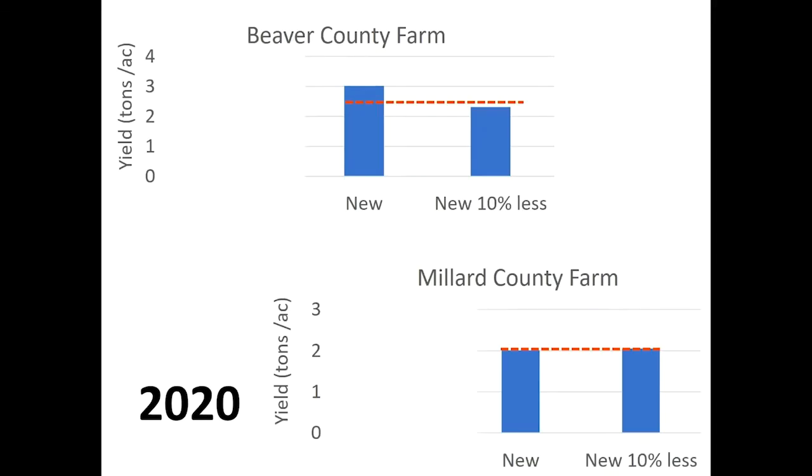Again, some results for 2020 on just 2 farms. Again, we're still not seeing much impact of the 10% reduction in the rate. For that first farm, it does look a little bit lower, but when we run the statistics, it's really not different. There's enough variation in the yield that we just can't detect a difference between those 2.